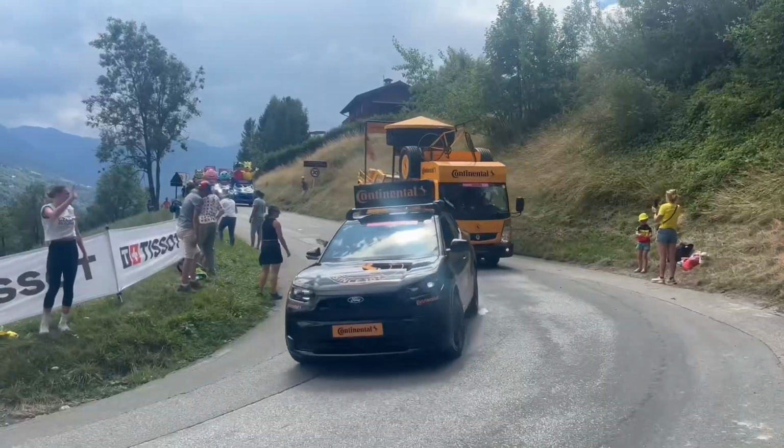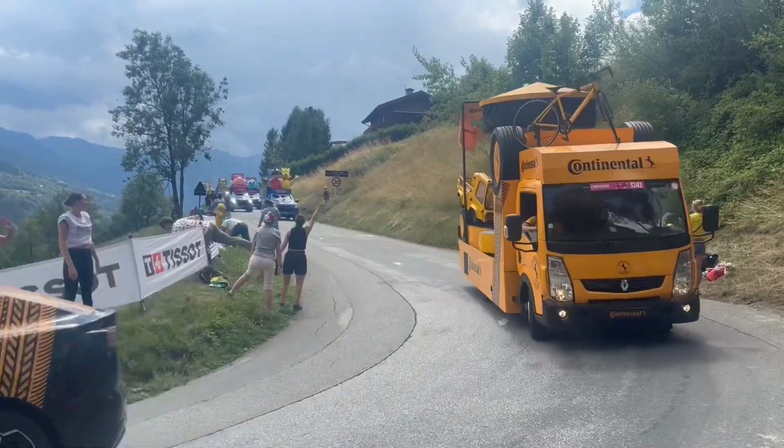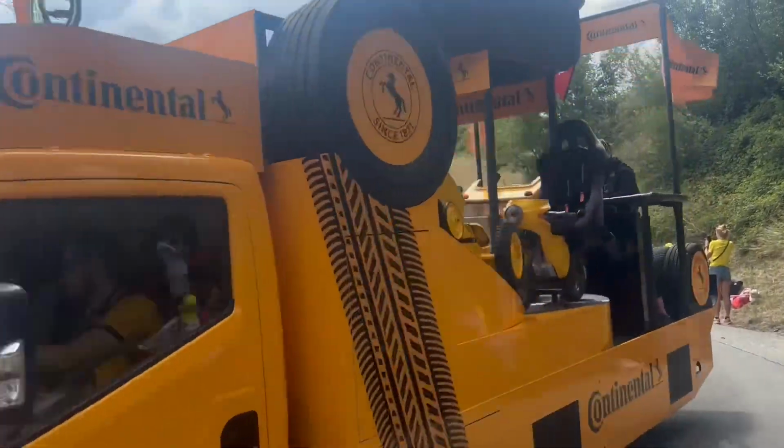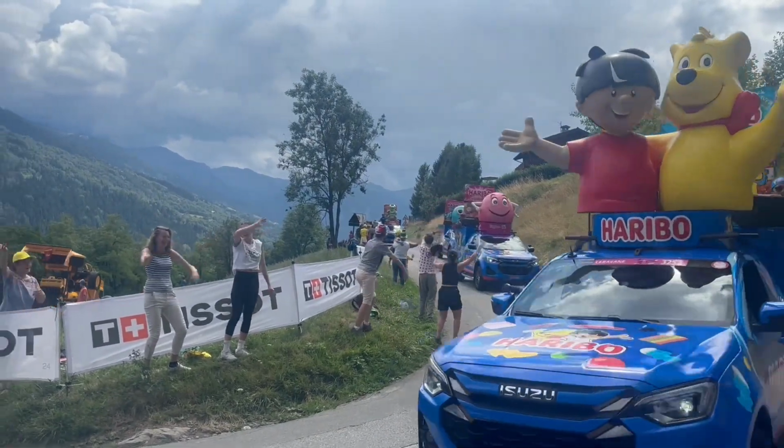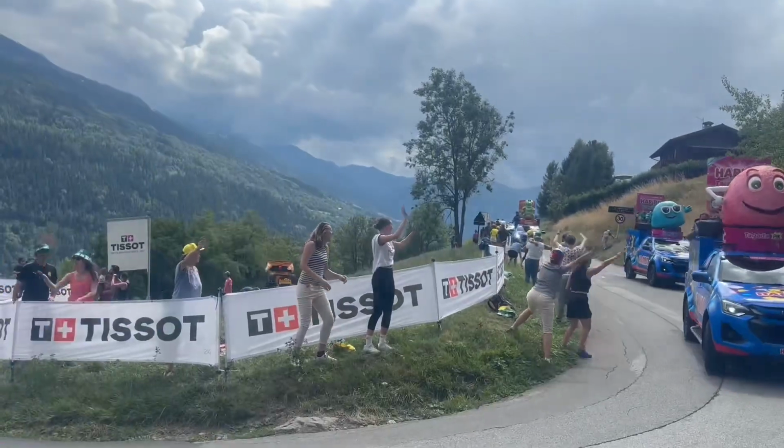I'll also try and include some of the original audio as well. As you can hear, Sarah is very excited by the Haribo truck. This part here was also kind of hard to navigate. We actually had Sarah holding up a sign, I was holding a video camera and also trying to collect everything.